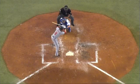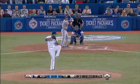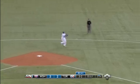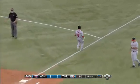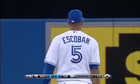Yeah, he wanted it. Let's see if he caught the plate. Boy, that's on the black. Yeah. That's painting it. And now gets the ball hit on the ground up the middle. Escobar had him to play that direction as he makes the play. Let's go for an update. Let's check in with Jamie Campbell.